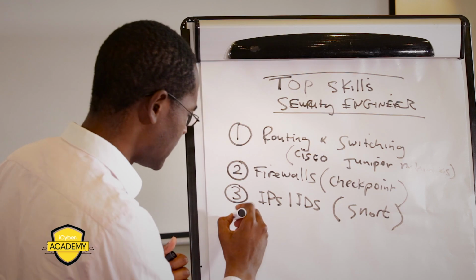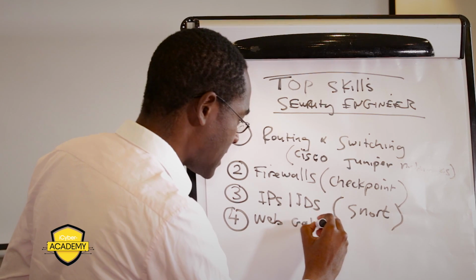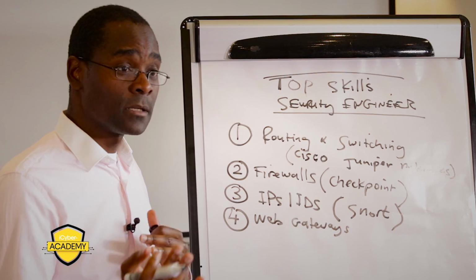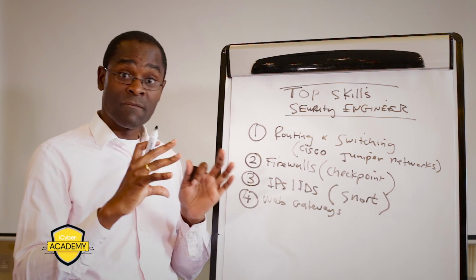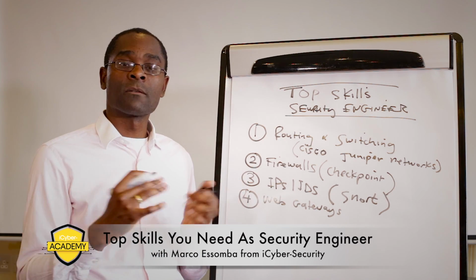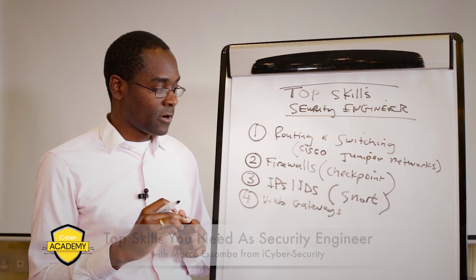Then we move a bit further. We can also discuss what we call web gateways, right? So these are systems that allow companies to detect web transactions, coming in and leaving the company, and then giving us the ability to do what we call web filtering, to decide where users are going on the internet, and also to check for malicious websites and things like that. So web gateways at the enterprise level are fairly critical.